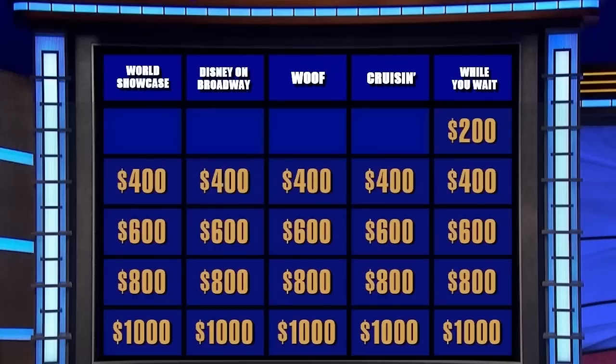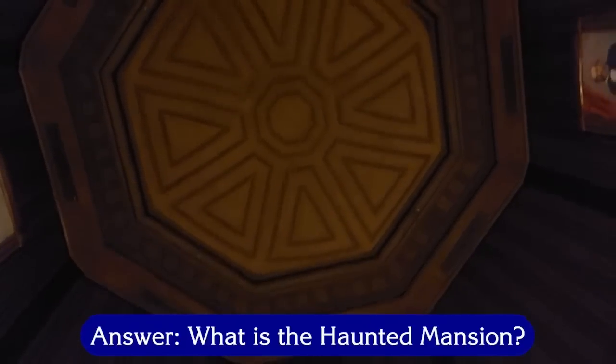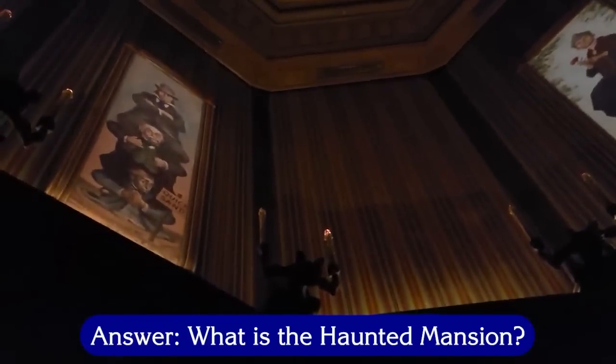And finally, in the 200-point round, While You Wait. Of course, there's always my way. And that would be the legendary stretching room of the Haunted Mansion. Of course, there's always my way.